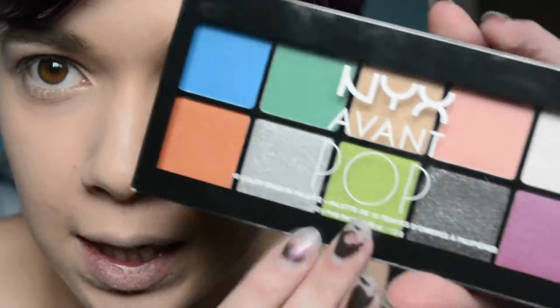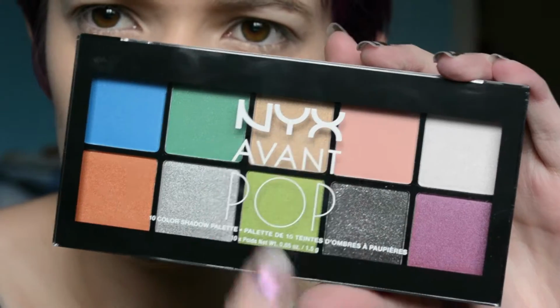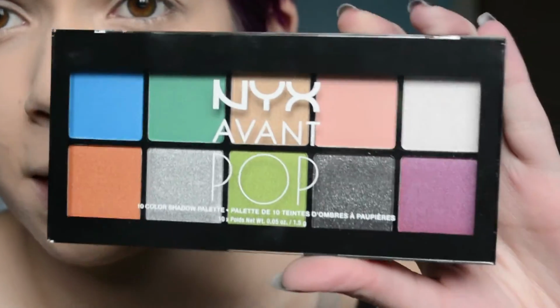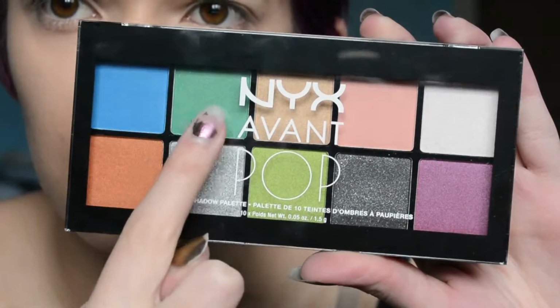So for today's look, we're using the NYX Avant Pop Art Throb palette. I know there's like, I think 3 or 4 of these. Sorry that my nails look so grody. I think there's like 3 or 4 of these, and this one is Art Throb. I got this one because hello. You guys know I like me some color, so that's why I picked up this one.